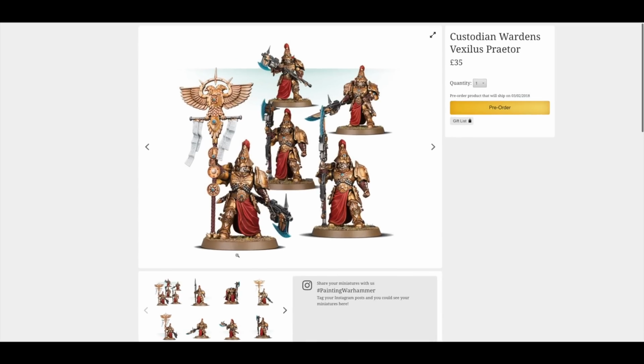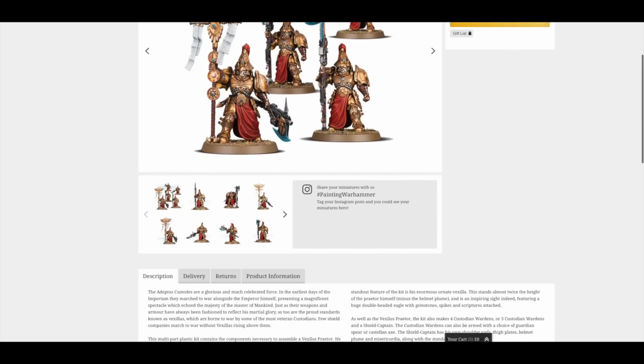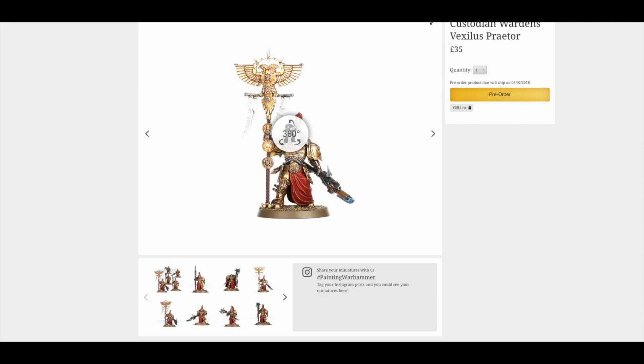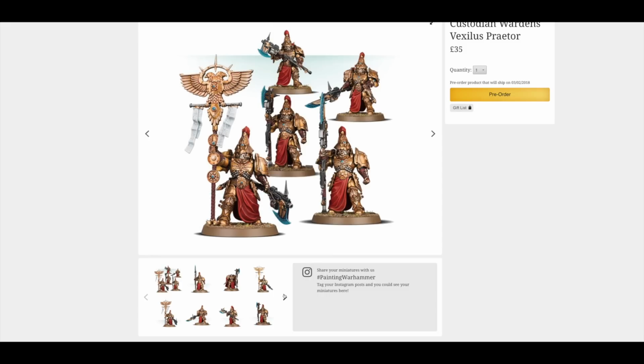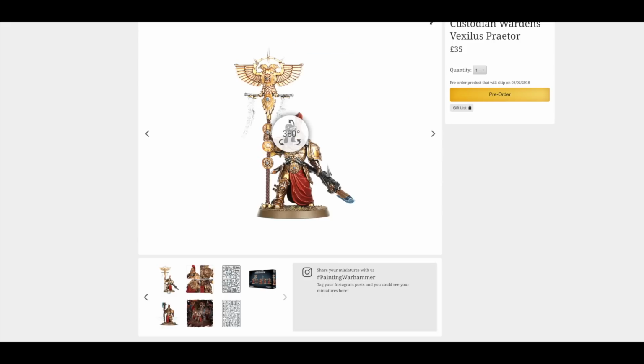Looks really decent. Obviously the helmets are a little bit different. Obviously they've got these axes. The Vexillus is similar to the normal Custodian one. See, look, there's the axe. I think that's quite short for the axe blade, but there we go. You've got a nice image of one there. That's great. Excellent. So you've got spears, you've got axes, you've got Vexillus. That's a decent one too.